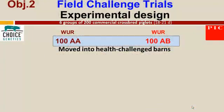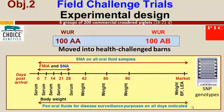The field trials also use groups of 200 clean pigs that are moved into health challenge barns, and then followed all the way to market. And again, we're collecting a lot of samples and weights. I'm not going to show you any data on this. A lot of the assays still need to be completed, so I won't be able to show you any data on that.